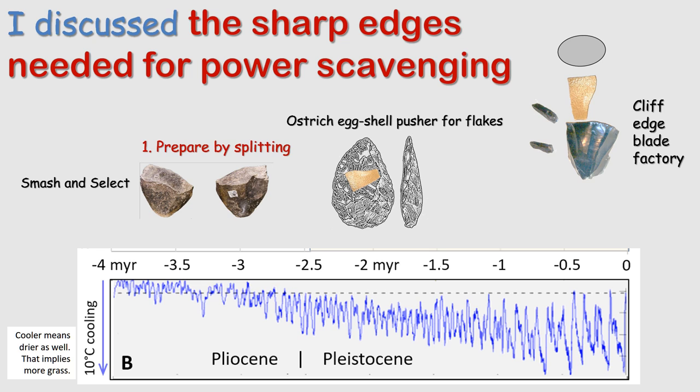You can combine the techniques of splitting the rock and shaving off an edge, which occurs another million years down the pike, by having a cliff edge. Basically, you can just shave off one blade after another going around the top.